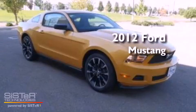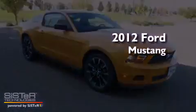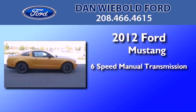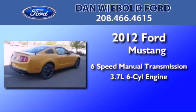This is a brand new 2012 Ford Mustang. This car has a 6-speed manual transmission and a 3.7-liter V6.